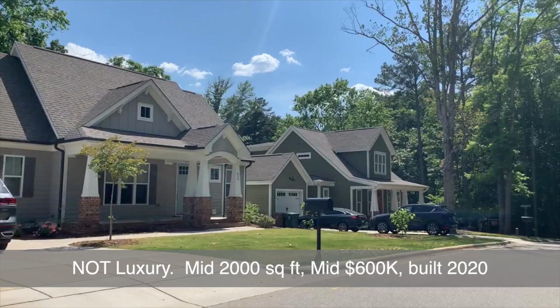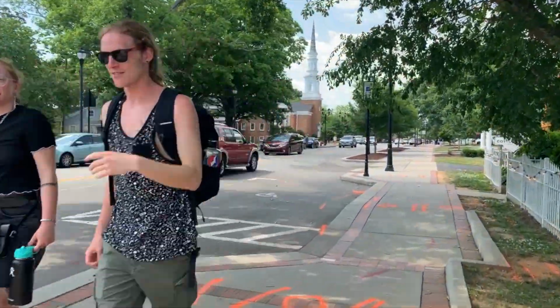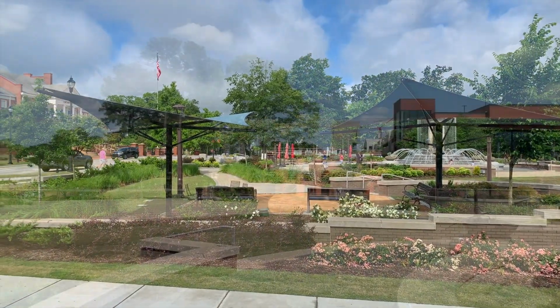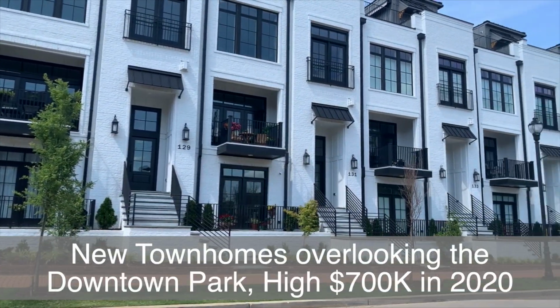The town of Cary has done an amazing job, in my opinion, of planning and developing the downtown area into something truly beautiful. And it's not done yet. There are tons of new developments, including the expansion of the downtown park that's going to be awesome when it's finished. Inside the Maynard Loop includes both downtown Cary as well as the neighborhoods surrounding downtown Cary.